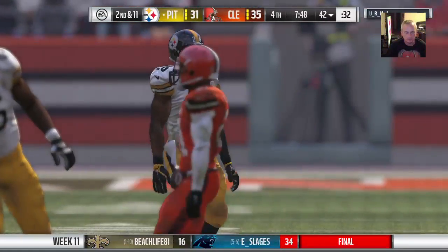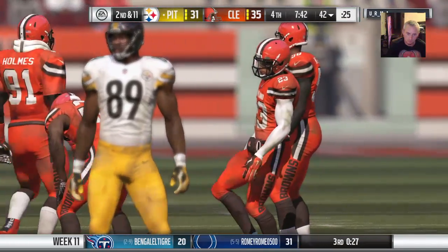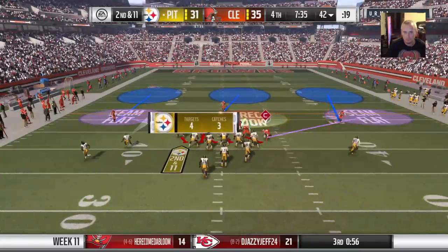Yeah, let me puff out my chest a little bit. Even though I'm not rooting for either team, that was a really nice defensive play. It's awfully fun to watch, even in an offensive game. And the offense is behind the chains here a touch on 2nd and 11.